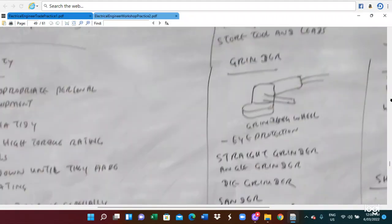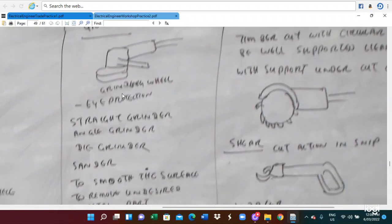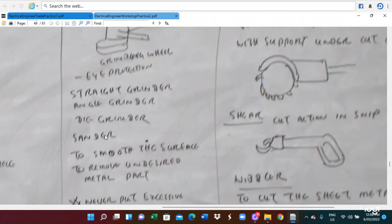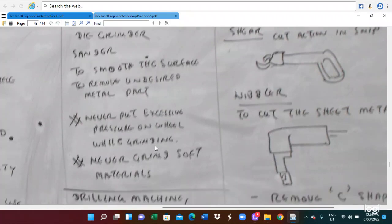So there will be the grinding machine. When we are using a grinding machine, this is a grinding wheel. We must wear eye protection. You must use the straight grinder and the grinder angle. You have to tighten the grinder. You have to center the wheel. Use the grinder to smooth the surface and remove undesirable metal parts. Never put excessive pressure on the wheel. When you are grinding, do not press too much because the grinding wheel can break and hurt you. Never grind soft material is also important.